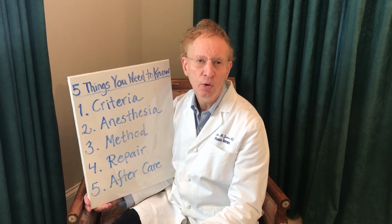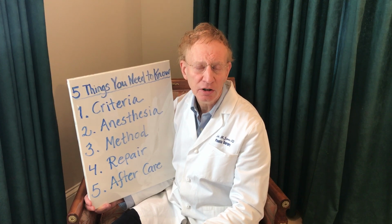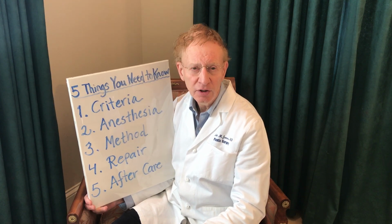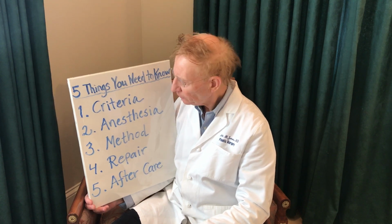However, some moles need to be removed for medical reasons. For example, if a mole is big, that is greater than 6 millimeters, which is a pencil eraser size, or if the mole is changing in size, shape, color, or texture, then it needs to be removed and sent to pathology for interpretation of whether it is a cancer and needs other treatment.